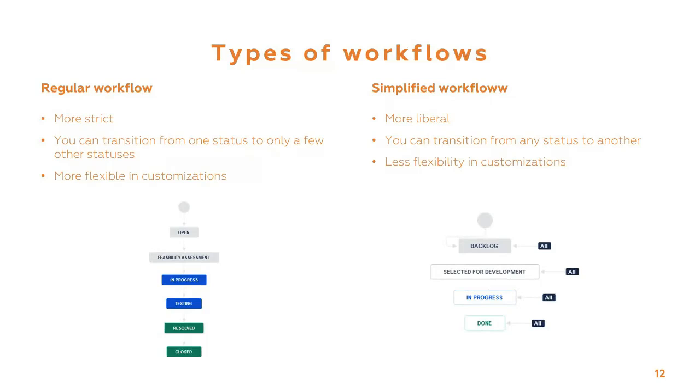Like every time the issue goes from resolved back to open, the number of reopens is one higher. These workflows are better for complicated processes that need to go through them in a certain order or that have multiple statuses. On the other hand, simplified workflows allow you to transition from any status to any other status. They're usually used with agile projects, on Scrum boards, on Kanban boards, so you can move the issues from any column on the Kanban or Scrum boards to another.